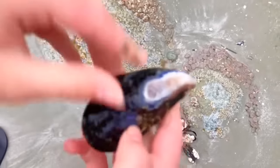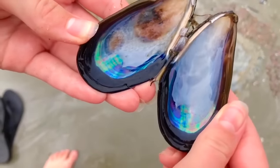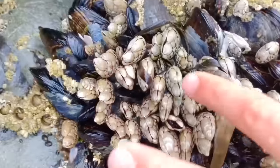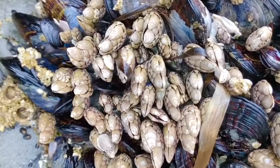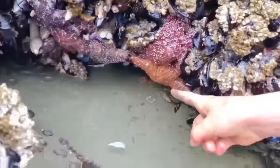Tiny Treasures has found a shell from a mussel. There isn't a mussel inside, but look at the beautiful rainbow colors. And Elmo has found some kelp. This is called bull kelp. And Tiny Treasures Mini has found some barnacles. And there are some mussels too.